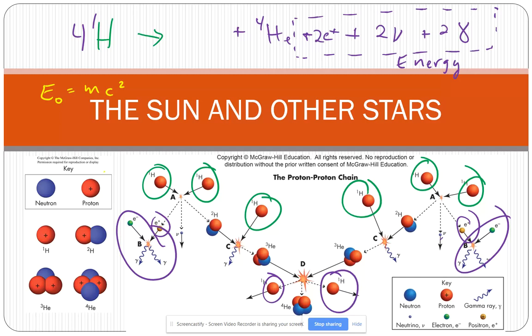Mass times speed of light squared is energy. And what this means is that mass is merely a form of energy, which is pretty mind-blowing. Mass is just a form of energy that can be converted into other kinds of energy. What kinds of energy did we talk about in this class? Potential energy, configurational, and kinetic energy, energy in motion. Mass itself is another kind of energy. We call it rest energy. That's what the E sub 0 means. It means the rest energy is mass times speed of light squared.